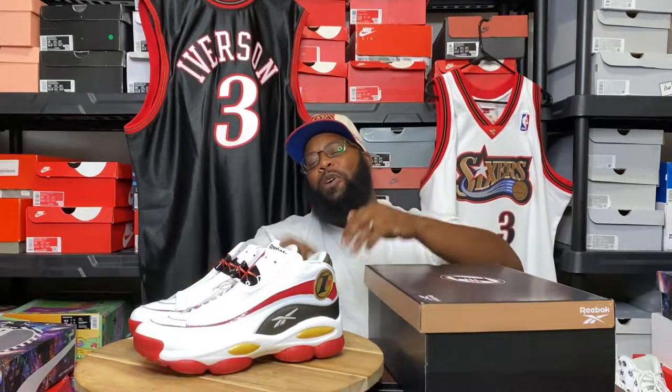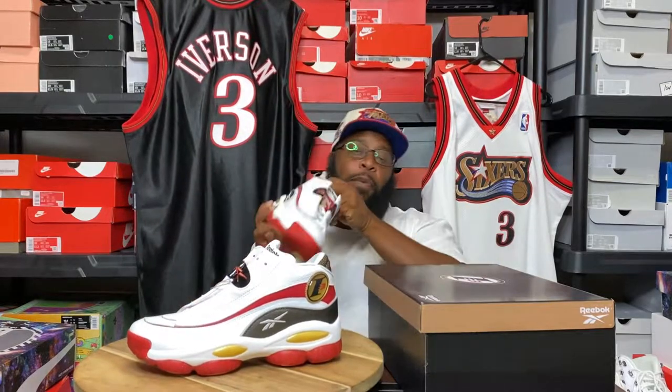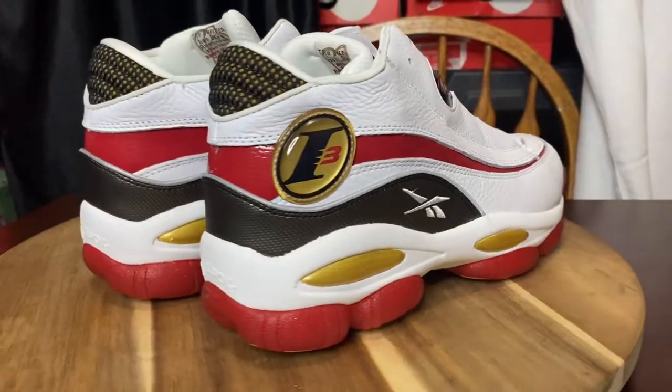And as you see right here, we got the Reebok Answer DMX 1, man, the first Iverson signature with his name. Actually, it's the second Iverson shoe, but it is the first from the Answer line, and it is one of my favorites. The sneaker is very near and dear to me.